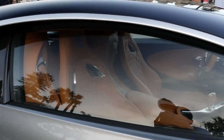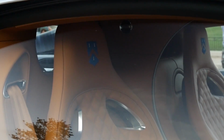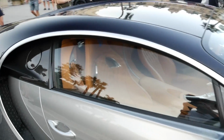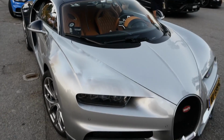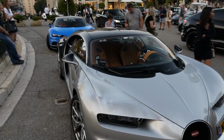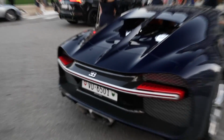Like a tan cream interior. Oh, that blue, that's really cool. I don't know what that is, but kind of custom engraving or embroidering, should I say. The Chiron, this spec especially, is such an elegant looking car, especially seeing another one right behind it. It's mad. Anyway, moving along, we have one from Geneva, I think.